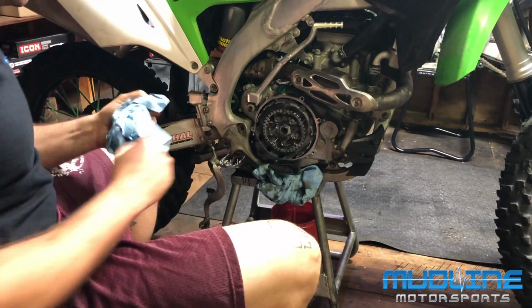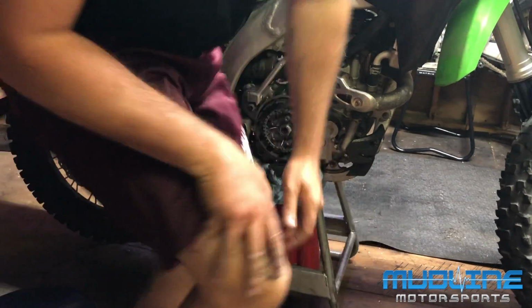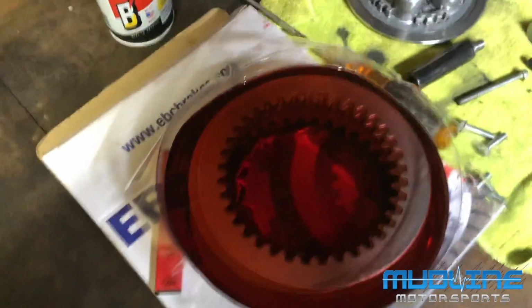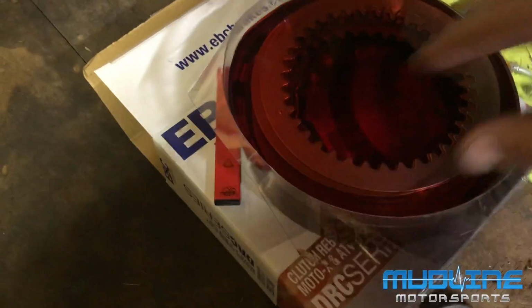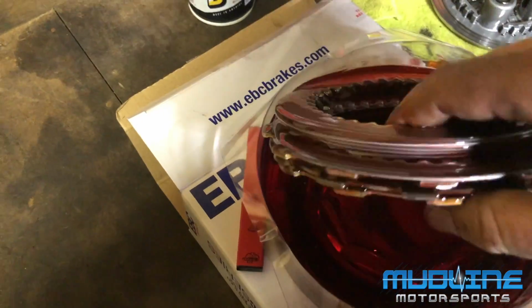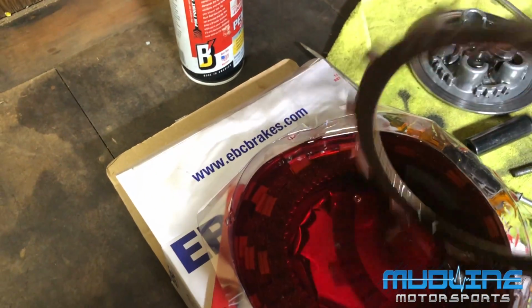So now that we're good there, let's start installing some plates. Take a look at this here. I've had these soaking for about, I'd say, 45 minutes to an hour. So all the spacers and then all of the friction plates down there. I did want to show you guys what a new friction plate looks like.